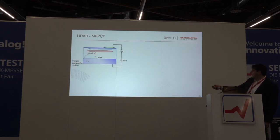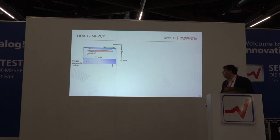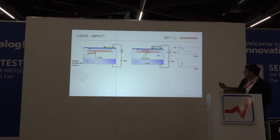Thanks to the external driving, the external electric field, the electron goes to the Geiger avalanche region where the photomultiplication, the electron multiplication, happens, and the hole goes in the opposite direction. And this basically happens for all the pairs that are created inside the detector. You see here the signal: the voltage inside the diode starts to go down, reaches the breakdown voltage, and the current increases.